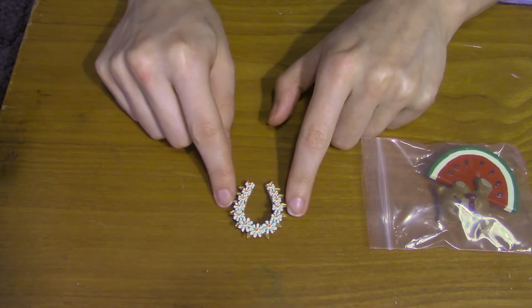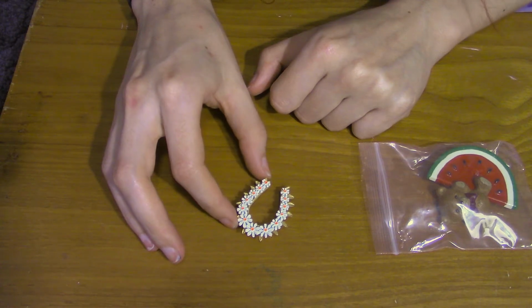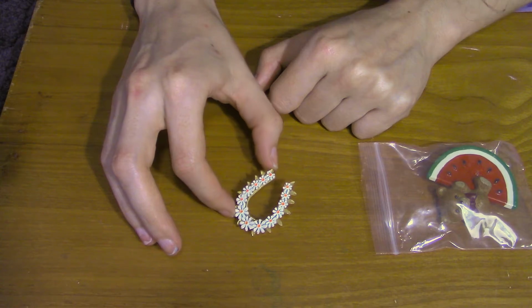These are some daisies in a horseshoe. He's got the flowers, which I generally vibe with. I'm just not vibing with him as a whole. So probably so far we're at a 2 out of 10.